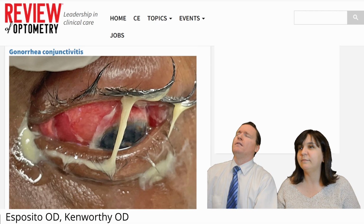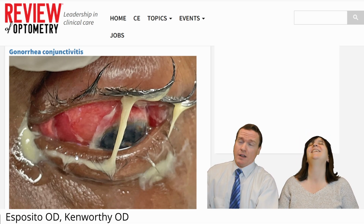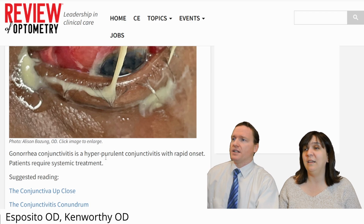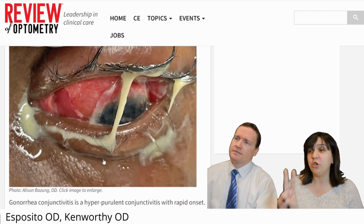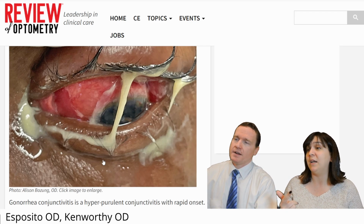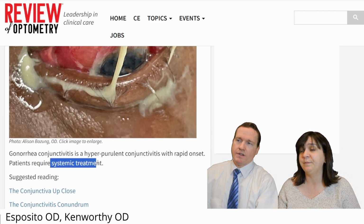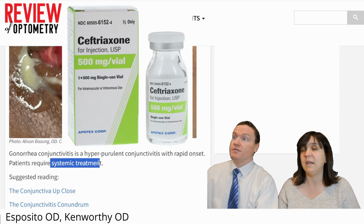Oh, mucopurulent discharge, gonorrhea, hyperpurulent conjunctivitis. I think those are the two big buzzwords for this, right? Gonorrhea, hyperpurulent, and then rapid onset, which helps differentiate it from some of these other things. I would definitely review the treatment. We're not going to go over it now, but definitely review treatment on these ones.